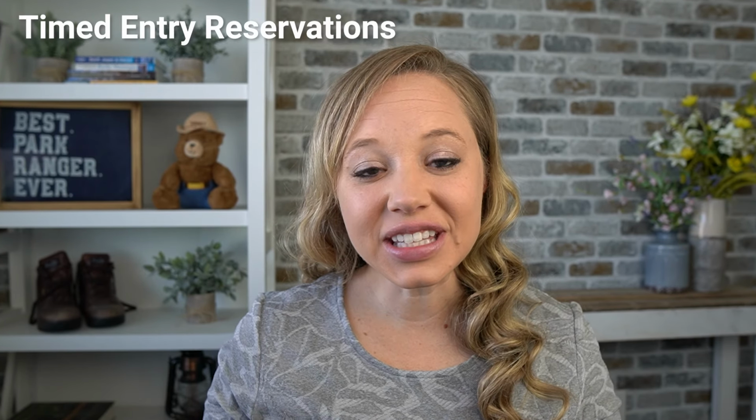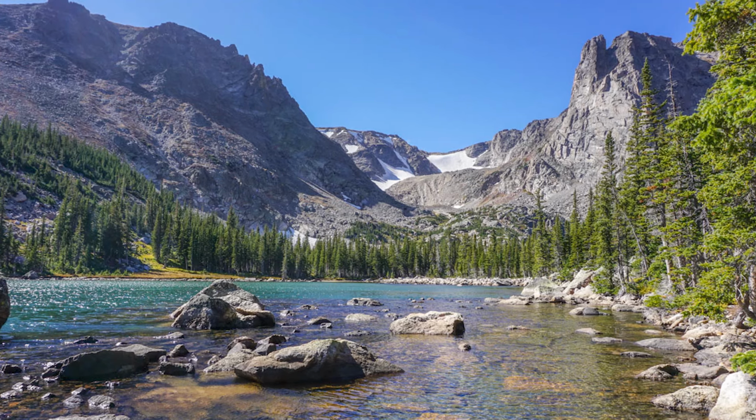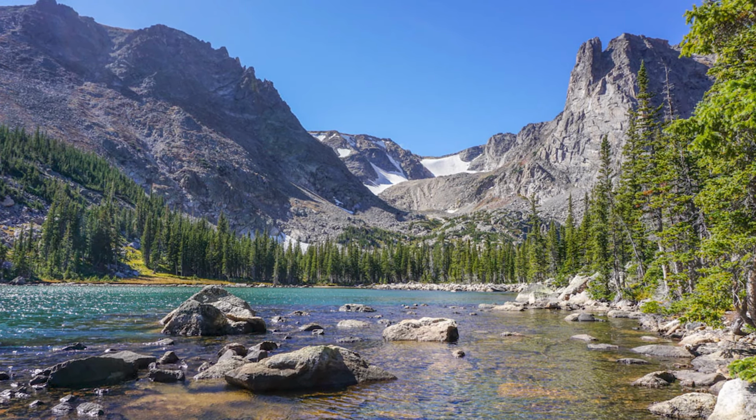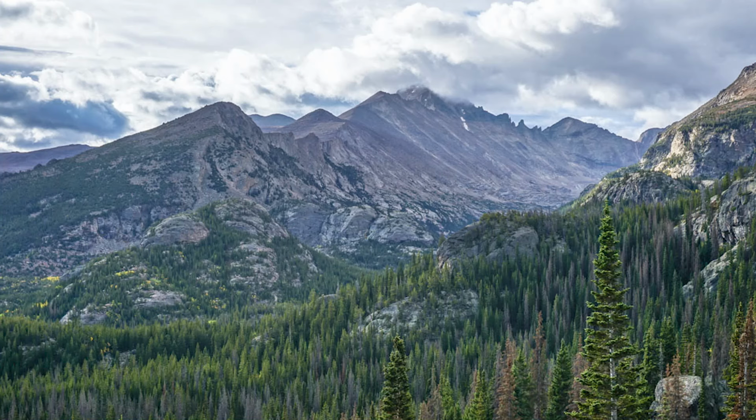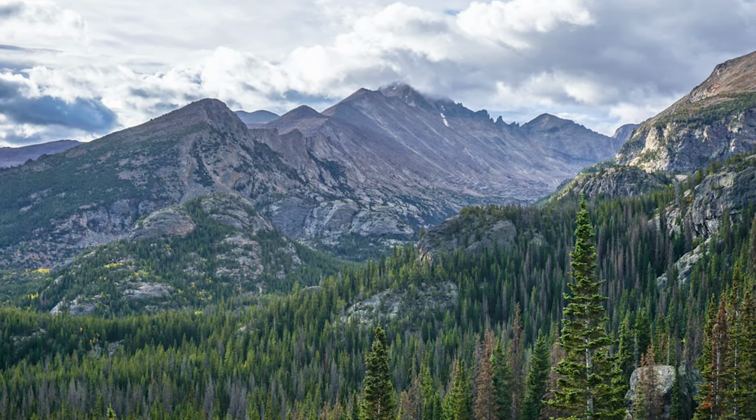The reservations that you'll need this year are called timed entry reservations. And you will need one of these if you want to go anywhere in Rocky Mountain National Park. This is essentially an entrance reservation where if you want to go into the park, anywhere into the park, then you will need this reservation during the peak season. The peak season dates when you'll need these reservations start on May 24th and go through either October 14th or 20th, depending on which reservation you're getting. But essentially, through October, you'll need these reservations.